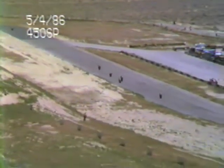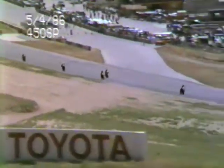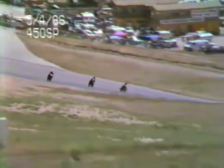Okay, it's still Furlong, Warren, and Leo, and Wallach in that order. All those riders on Yamahas, and they're all on 2-strokes. And it looks like now Furlong is starting to show his heels to the rest of the class as he starts to move out a little bit. But Warren's still in second spot. James Leo running in third spot. Jerry Wallach running in fourth.